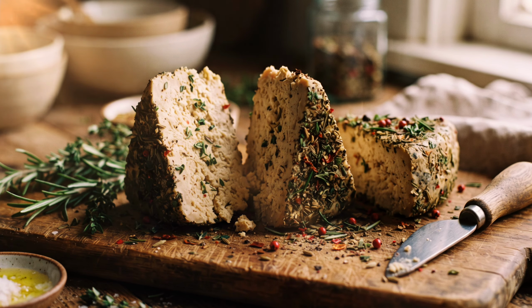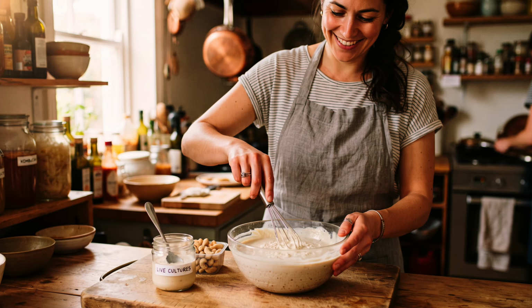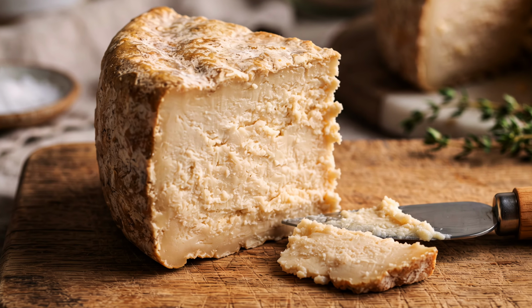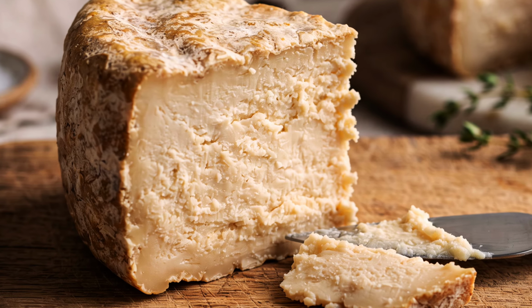Broadly, cashew cheese starts the same way as the milk, soaked cashews blended into a smooth paste with a little water, but instead of being strained thin, that paste is set with a live culture or acid, and for firmer styles, left to age for a period so the flavor and texture develop, following the same basic logic as traditional cheesemaking.